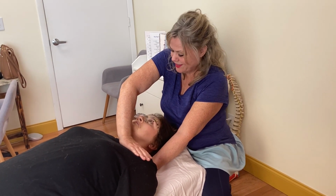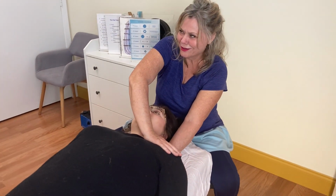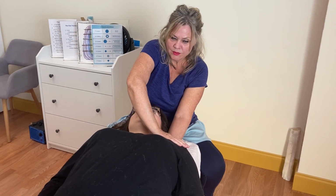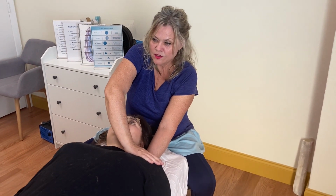Can you believe that? Isn't that crazy? That is wild. Our bodies are wild. Our bodies are wild and wonderful. Yeah. And so we're draining that left subclavian vein. So I'm feeling in here. And it feels like it's kind of slowing down a little bit.